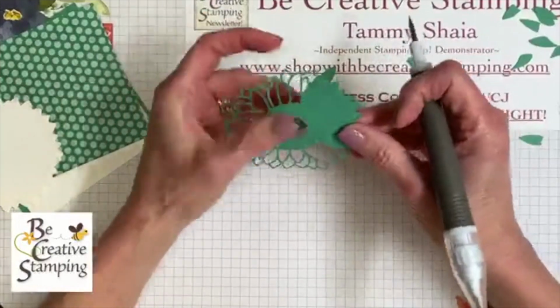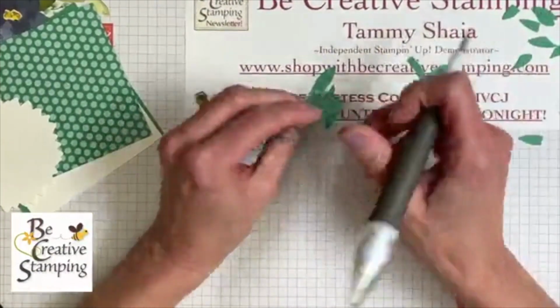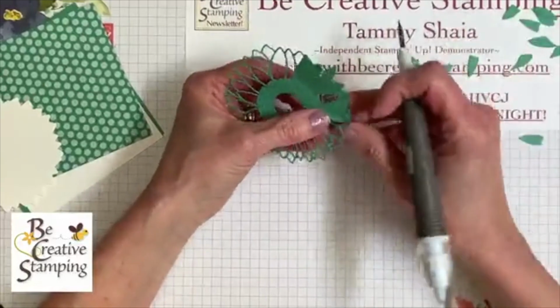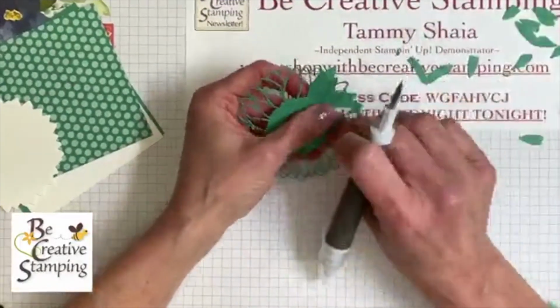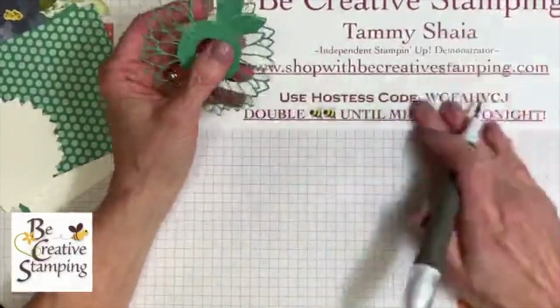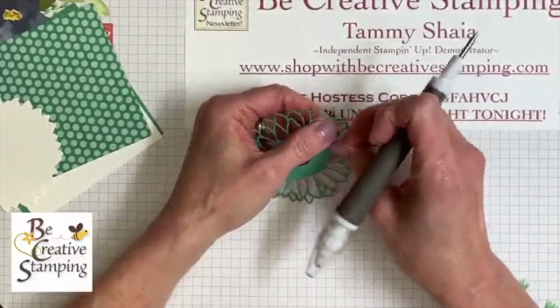All right, now did that one get cut all the way through? I thought I had checked my packet. All right, so let's see here. This card may be a flop. We will see. It may be a dud. There we go, I'm getting it. I'm gonna get all those little pieces out of the way there. All right.